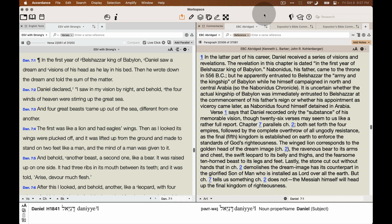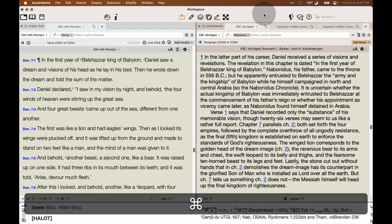There are 3 different editions of the Expositor's Bible Commentary available in Accordance. I have all 3 of them open here in their own zone and tab-tied with my preferred Bible. And we're looking at Daniel 7.